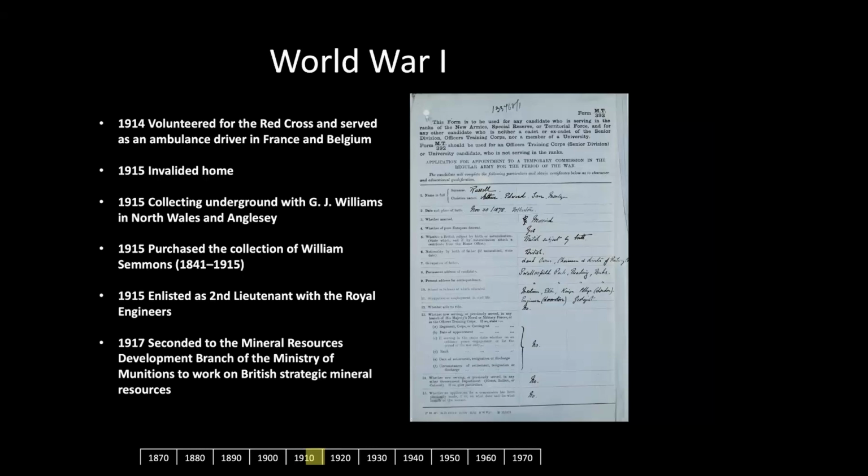And then he obviously had a sort of think about where he was going, and he decided he would go back and he would enlist with the Royal Engineers with a preference for working in the railway division. And that was going to be the plan until in 1917, circumstances changed.